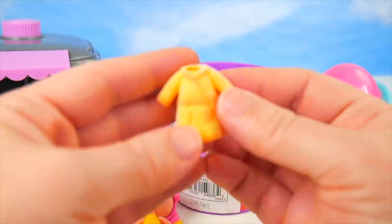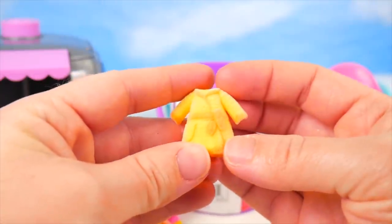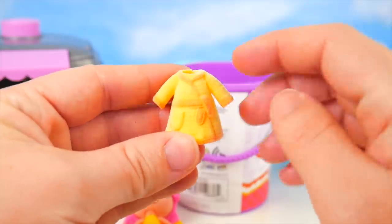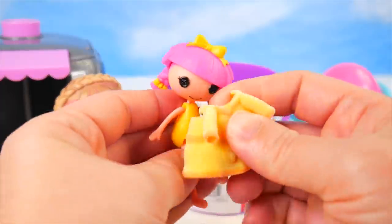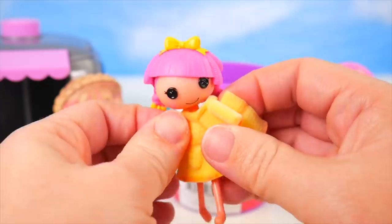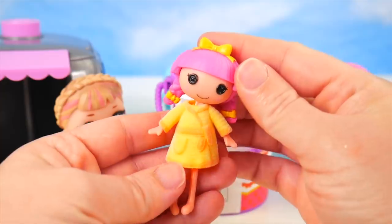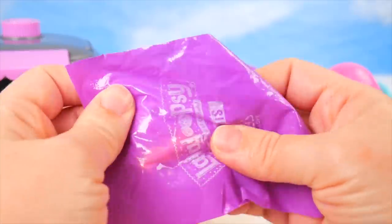Oh, hey, this is neat. It's a little bathrobe, but you know what? It's so soft and it's fuzzy, like a real bathrobe. All right, can't wait to get this on her. This one has some longer sleeves. Ooh, she's comfy cozy. What else could she get?